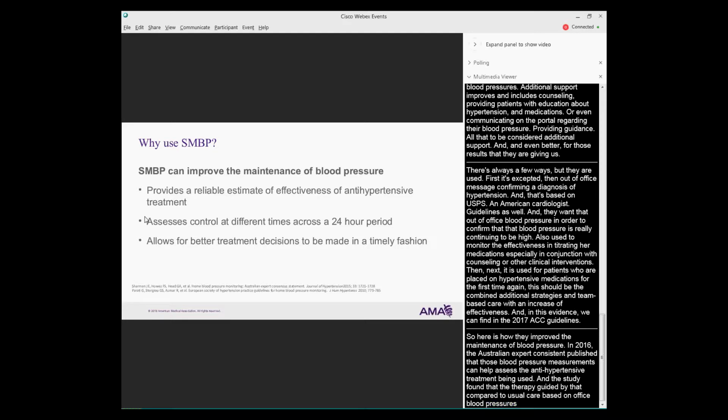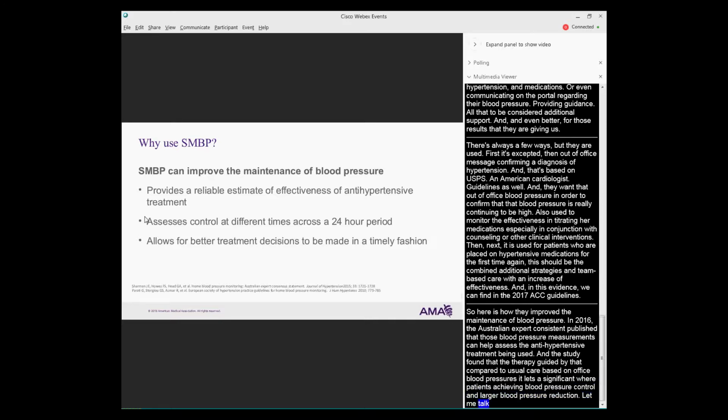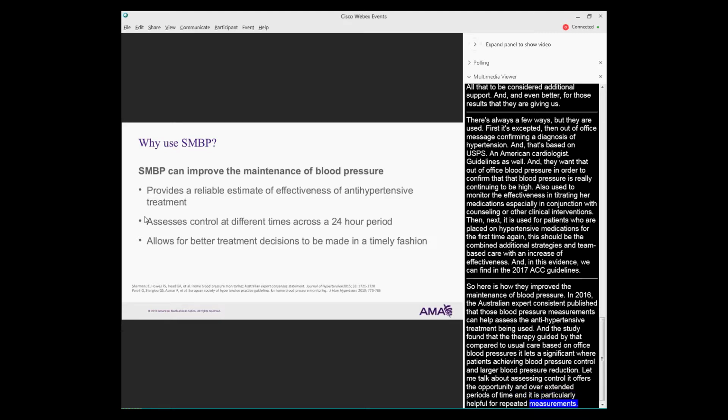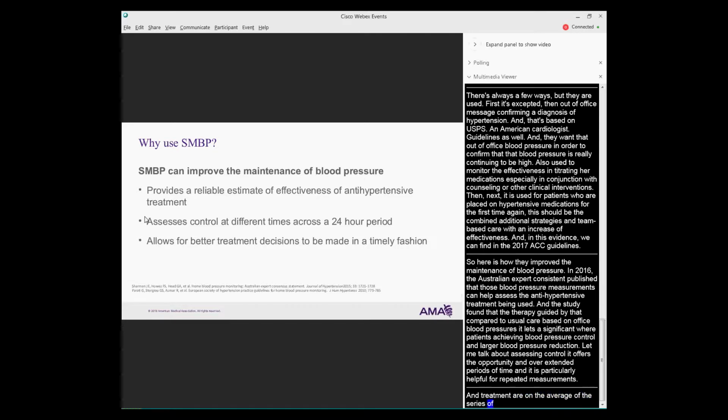So when we talk about assessing control across a 24-hour period, SMBP offers the opportunity to assess treatment effects at different times of the day and over extended periods of time. So the convenience of SMBP for patients is particularly helpful for repeated measurements. And treatment decisions are based on the average of the series of readings taken. So you take all the readings that the patient gives you, usually for like a 7-day period, and you average your systolic and diastolic.